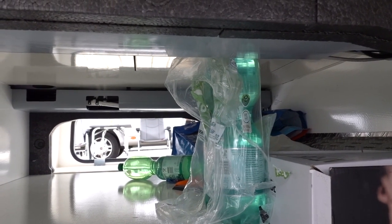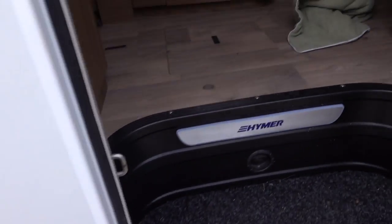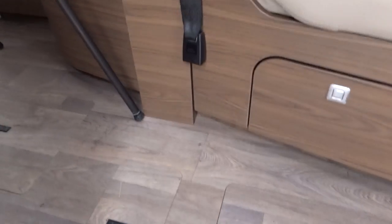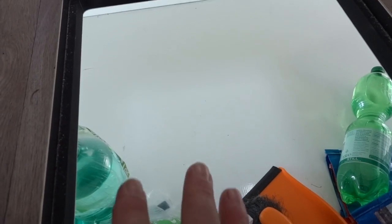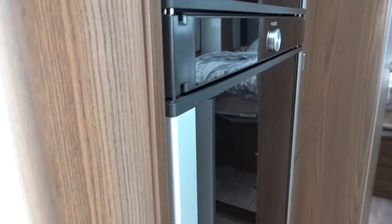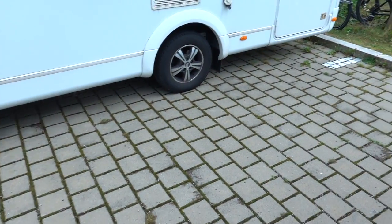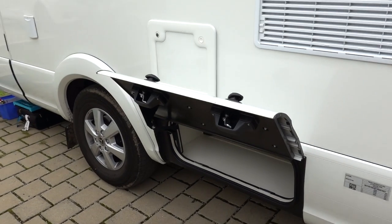And then I'm going to show you something really cool, folks. Really cool. And that is, inside the motorhome, we can access this locker from inside. So it's like having your own cellar, because you've got your cellar here. And it is also conveniently right next to the fridge. So that is absolutely brilliant. I love that. Absolutely love it. So that's the big locker there.